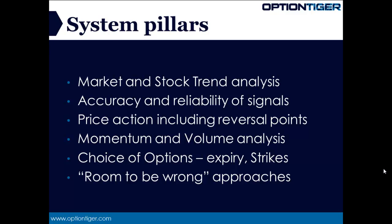Getting the trade entry and aligning a trade properly with the overall market trend is 80% of the job done. To get the trade entry as accurate as possible, we also rely on studying price action, potential reversal points, as well as momentum and volume analysis. Finally, the selection of the option itself, whether it's in the money, at the money, out of the money, and the selection of the expiry series is also critical. All of these aspects form the core of the course material, and each of these concepts are covered in separate videos in detail.